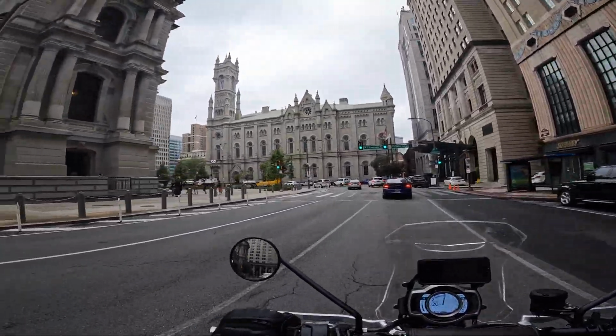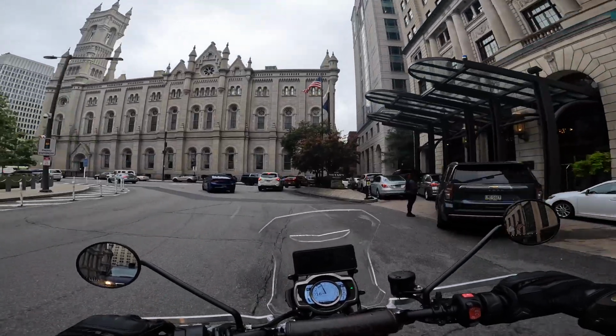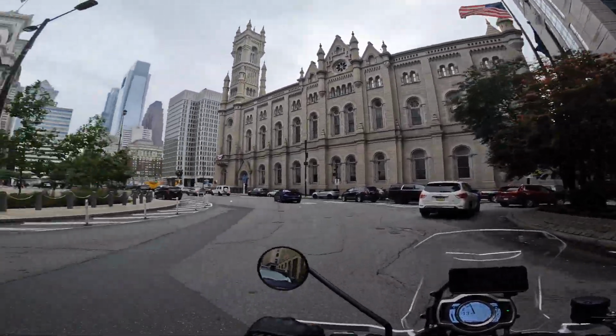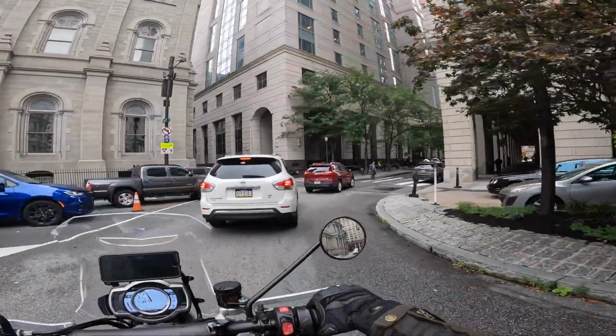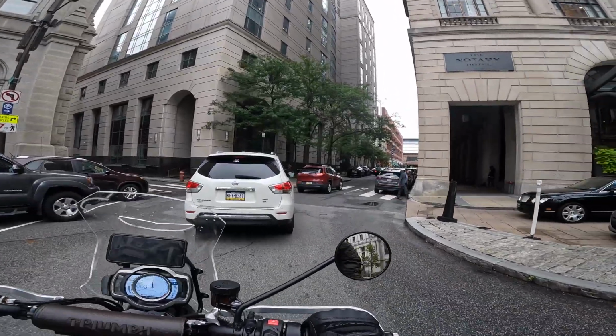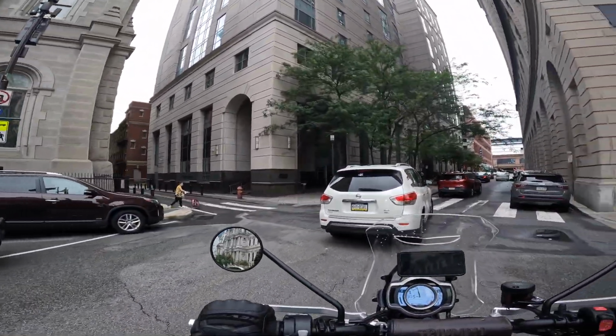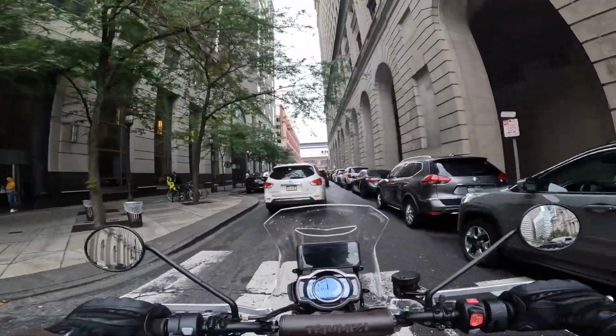I don't really push the bike too hard. I have some fun moments, but overall, I have this mentality of ride like I want to ride again tomorrow, so I'm never really pushing my luck too much. But in a straight line, I love to see what this 1200cc parallel twin is all about. And I'll tell you, she rips.